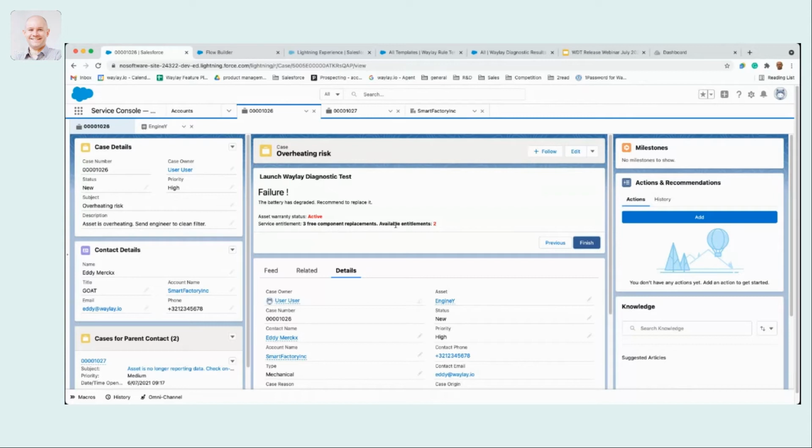So the action after this one is to actually launch a work order to actually replace the battery, either send it to the customer or to basically bring it along with the next maintenance visit. Okay.